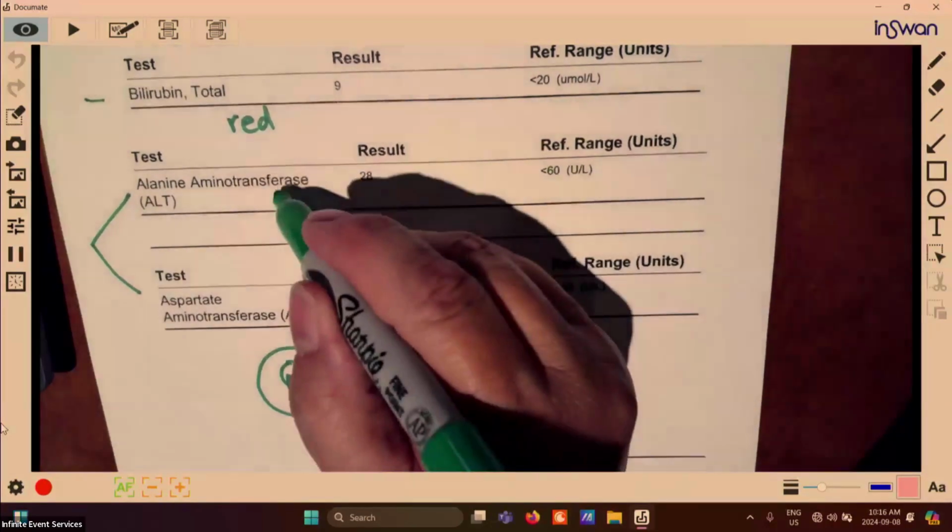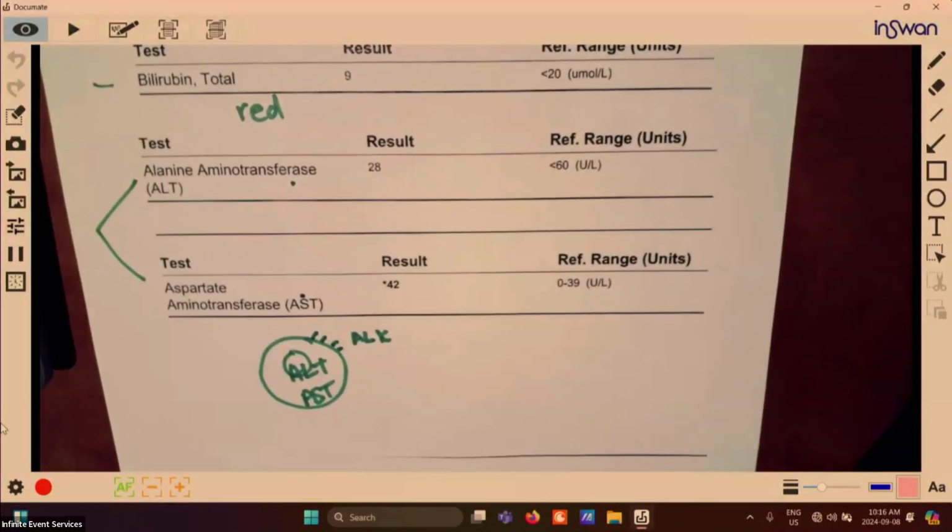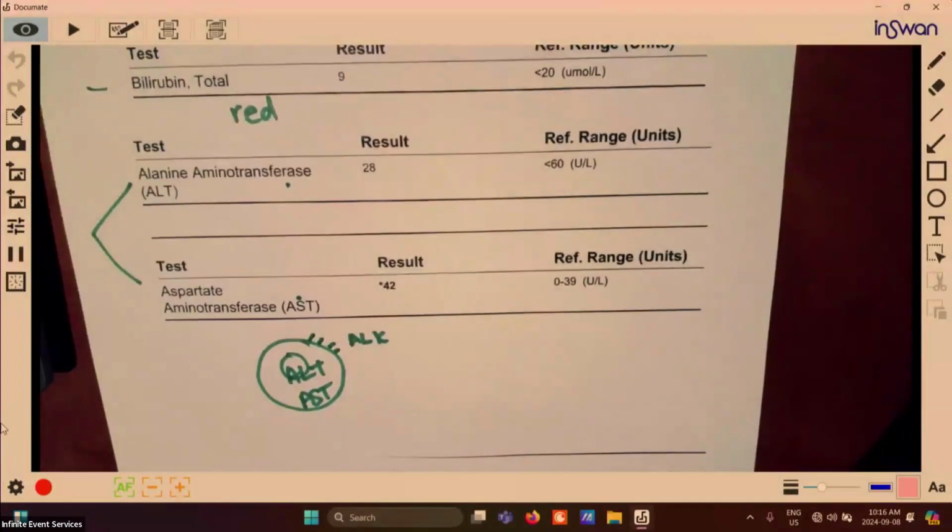If these two are high, it's something inside the cells of the liver that's a problem. Whereas if it's alkaline phosphatase, it's about something that's causing pressure to the liver. So for some reason, things aren't getting out, and that could be something like a gallstone.